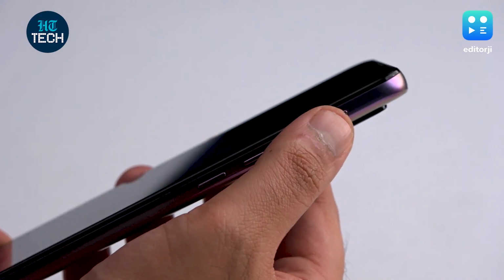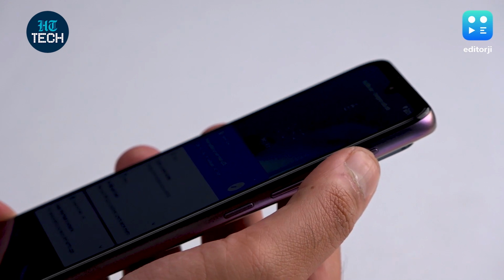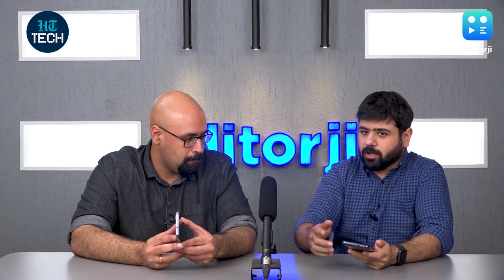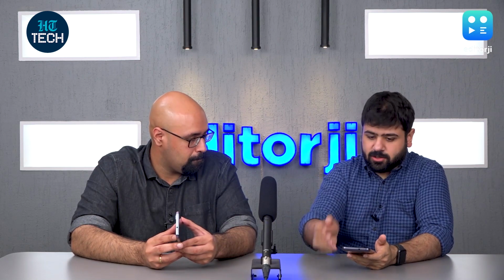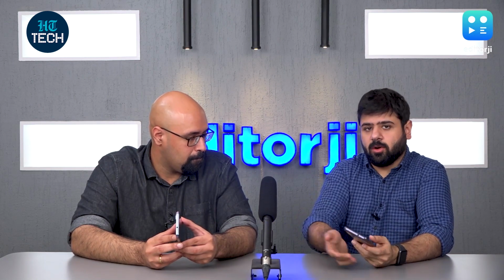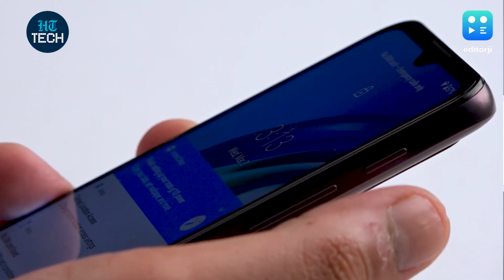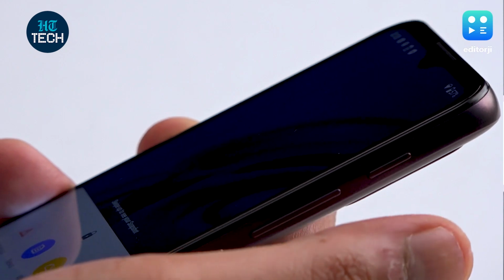Even you said it's quite high to reach, and I do agree with that. It is quite awkwardly placed. You have to shuffle your hand quite a bit to reach it. But it does help because, let's say your phone is off, or at least the screen is off, you don't want to turn it on and unlock it in order to use Google Assistant. You just press that button once and immediately the Google Assistant pops up right there.